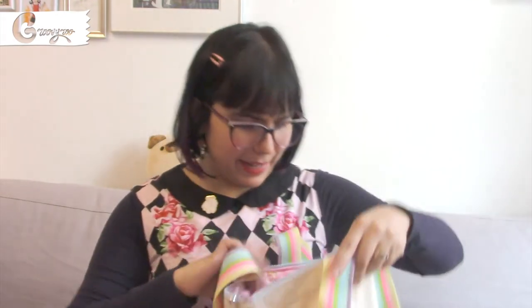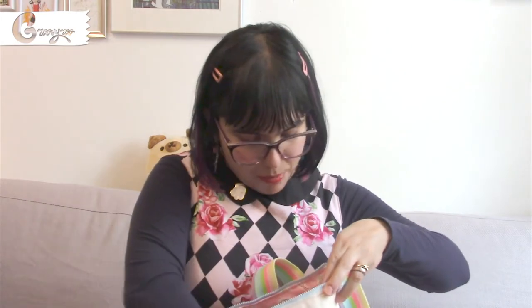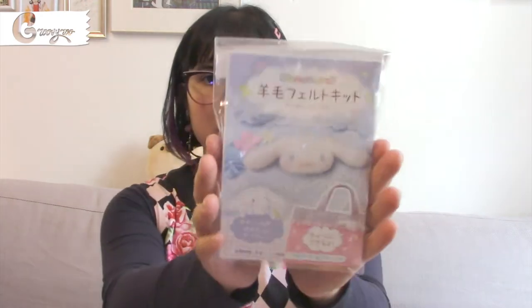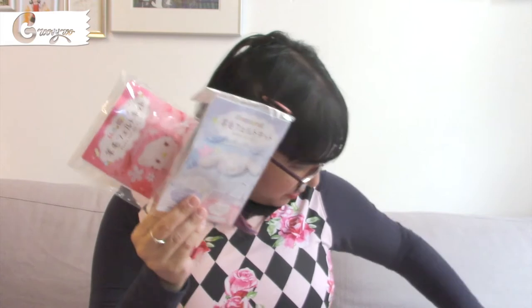Now we go again into the bag. Inside this bag, we got also a couple more things. We got a needle felt kit from Cinnamoroll. You can do it yourself. I was thinking of actually making a video of how I try to make this. Supposedly it includes everything. And they were also 100 yen. So I got Hello Kitty, Cinnamoroll, and if I remember right, there is another. And I got also Pompompurin. So I'm quite happy with it.